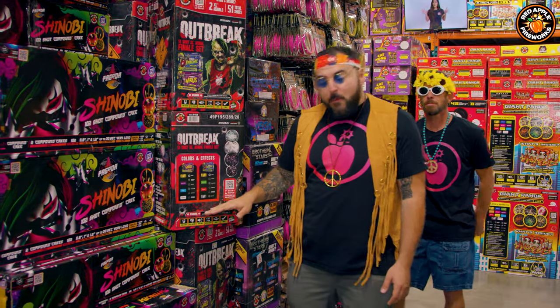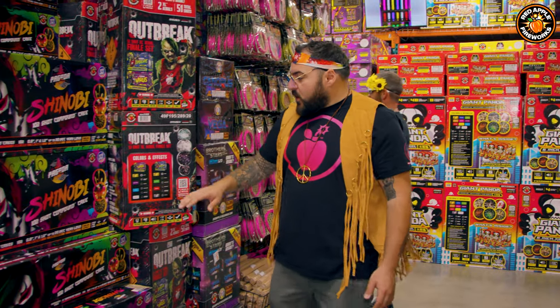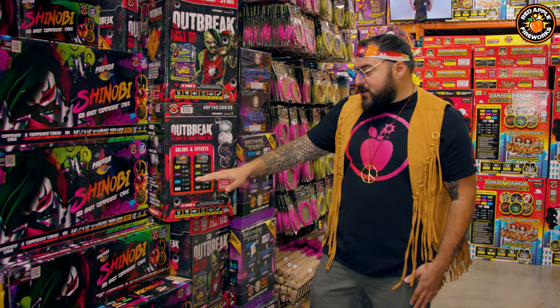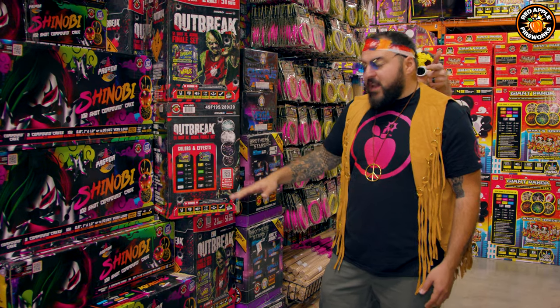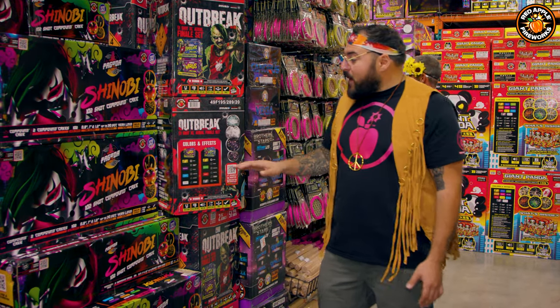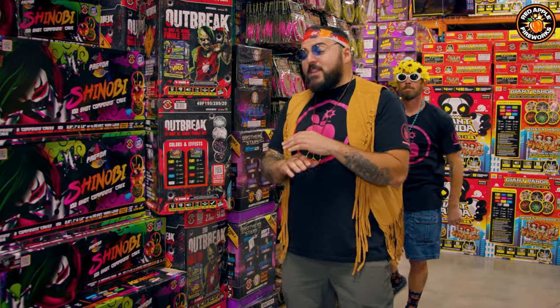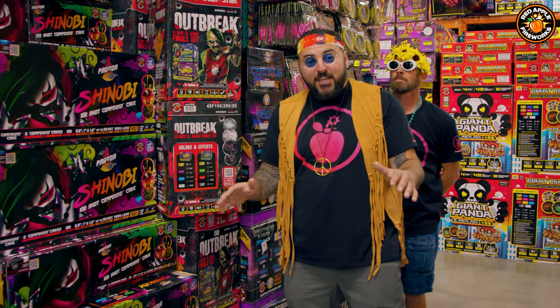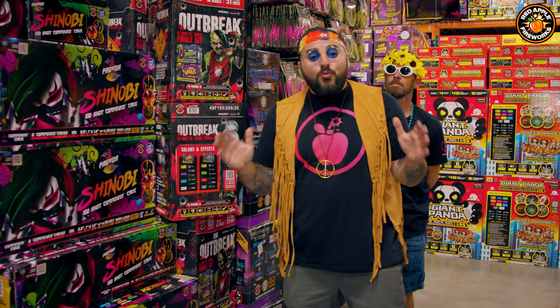Checking out the info box right here. We've got some super bright neon colors right here. Neon purple, sky blue, vivid white, neon green, neon red, and of course, silver and gold. Like I mentioned earlier, this is one of the loudest items in the store and absolutely one of the best in the entire selection of red apple. One of the best in the entire red apple lineup.